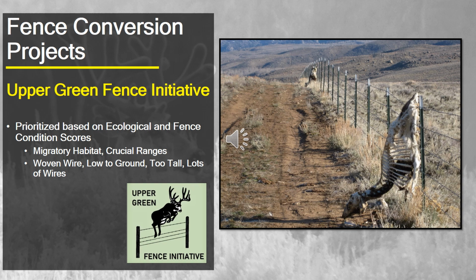Outside of habitat, I spend the other half of my time working on fence-related projects that are more favorable for wildlife passage. The Upper Green Fence Initiative, which includes Game and Fish, the Conservation District, NRCS, our land management partners at BLM and Forest Service, among many other people including NGOs, carry out the majority of these fence-related projects. The projects are prioritized based on ecological values, such as migratory habitat and crucial ranges, as well as on current fence conditions.